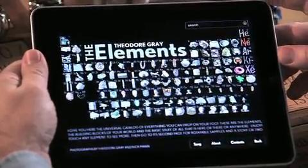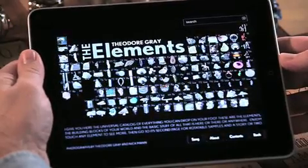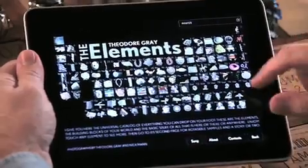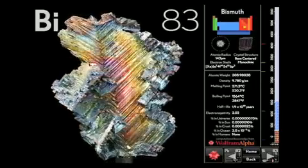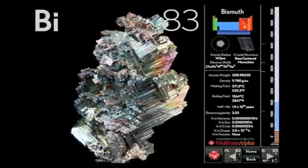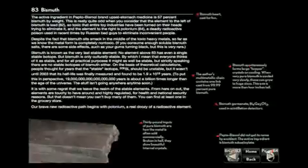So for example, you see here the periodic table, but it's a periodic table where everything is rotating. All these objects are turning around so you can see them from all different sides. In particular, like the bismuth crystals right there. Let's go look at that. So we click on it here, and here we've got a huge, filling up the whole screen version of this crystal, and you can see the back side of it, which you couldn't see before.